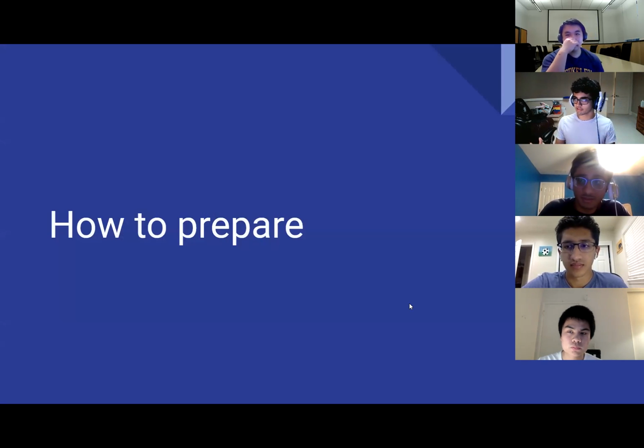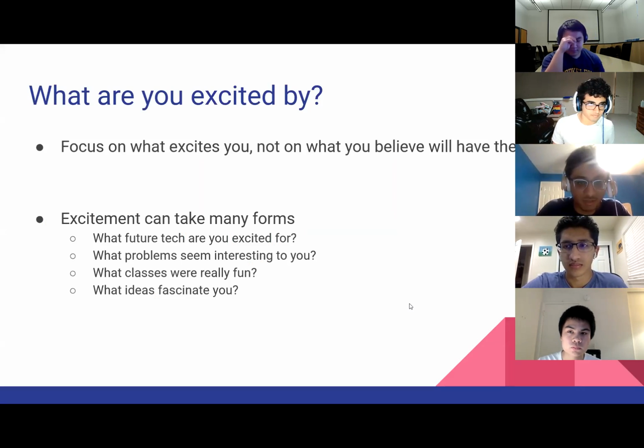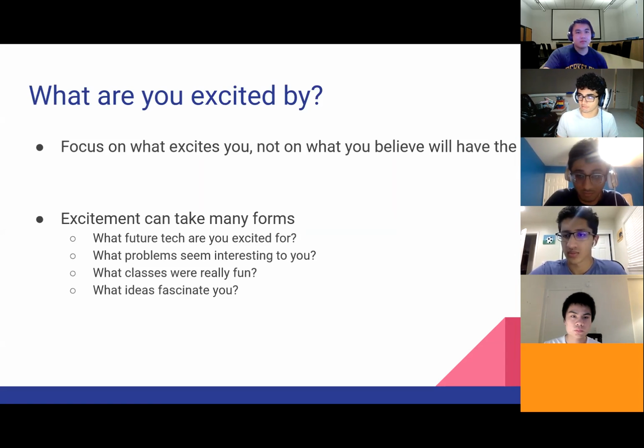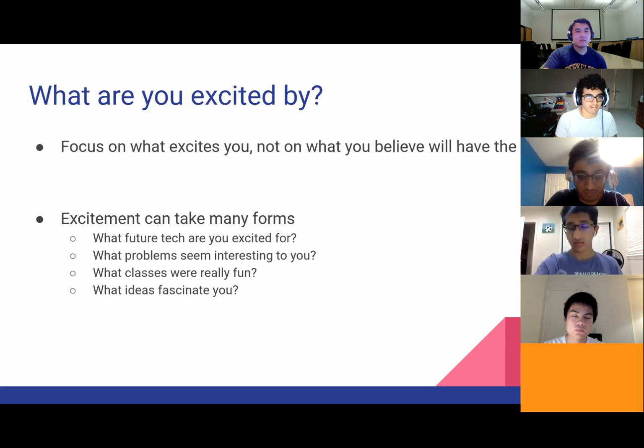So the first thing we're going to discuss is how to prepare. The first thing to think of when you think of how to prepare is what are you excited by? What I mean by this is not just what you believe will have the most impact in the future, but what excites you at the present moment. Excitement can take many forms. It could be future tech that you think will be very enjoyable to use. For example, one thing that was exciting to me was virtual reality because there's so much promise there.